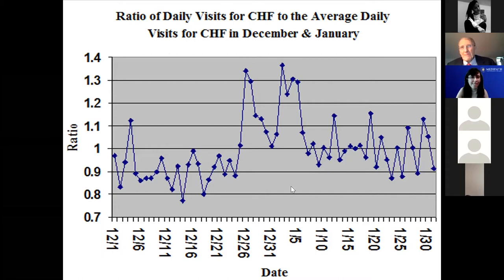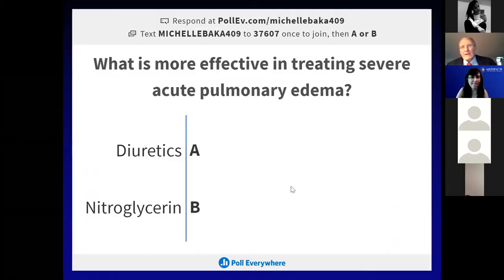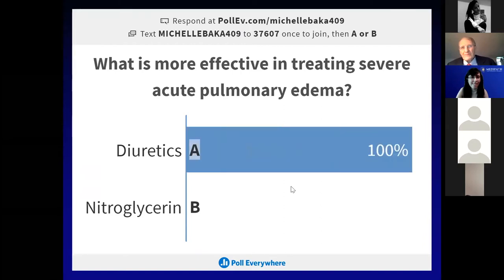Go ahead. Next slide. So what is more effective in treating severe acute pulmonary edema? Is it diuretics or nitroglycerin? Okay. It looks like most people believe it's diuretics. Let's go to a paper that examines this issue.